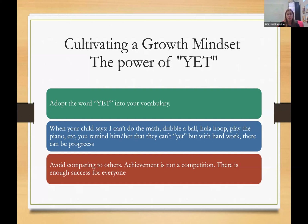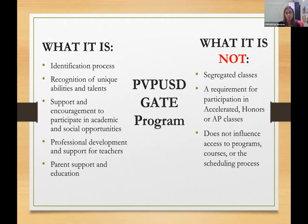So again, I think with our GATE students, some of the feedback that we've heard or that I've been asked is there's sometimes frustration in trying something new because they're not good at it the first time, or it is something that is more challenging and they're worried about that challenge. So making sure, again, it's not about praising how smart a child is. It's about praising how hard they're working to discover things and to find out new things. So again, that power of yet, keep trying, you're not there yet, is a great tool.